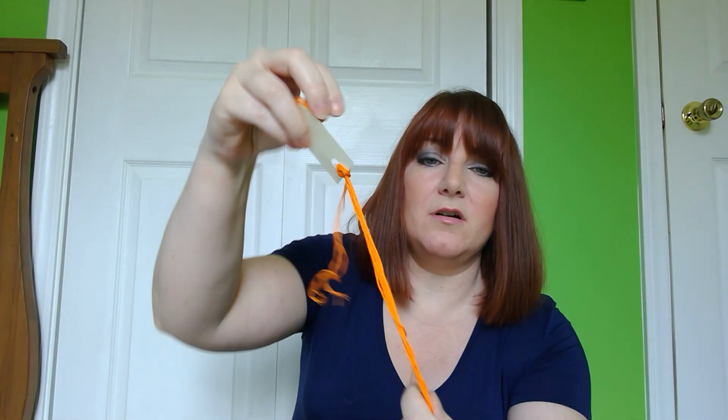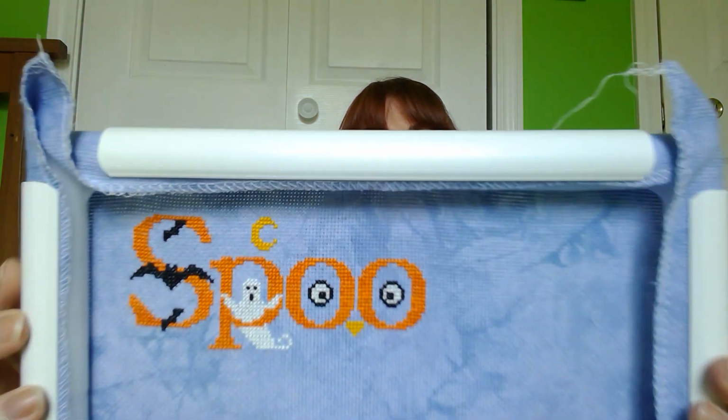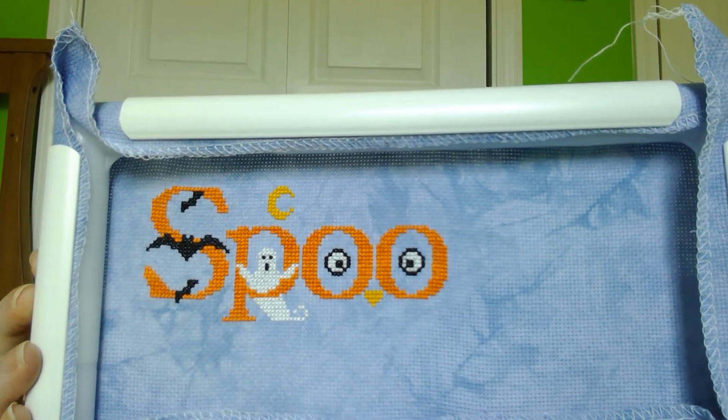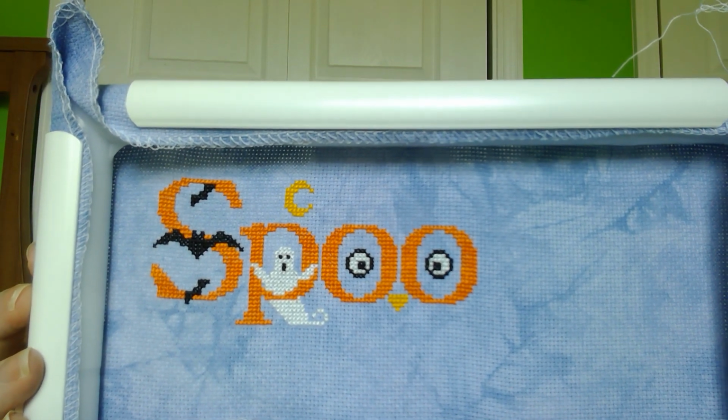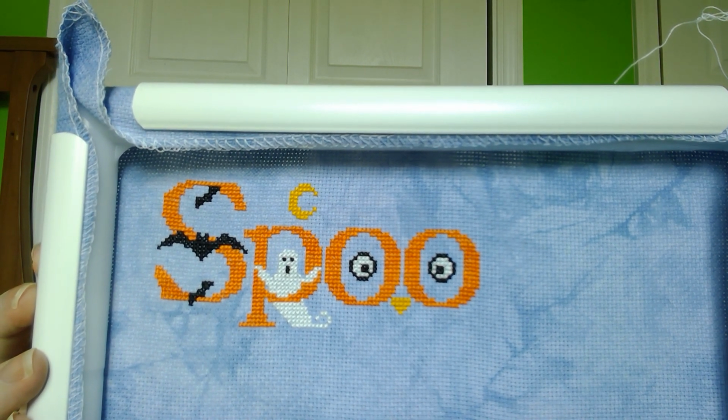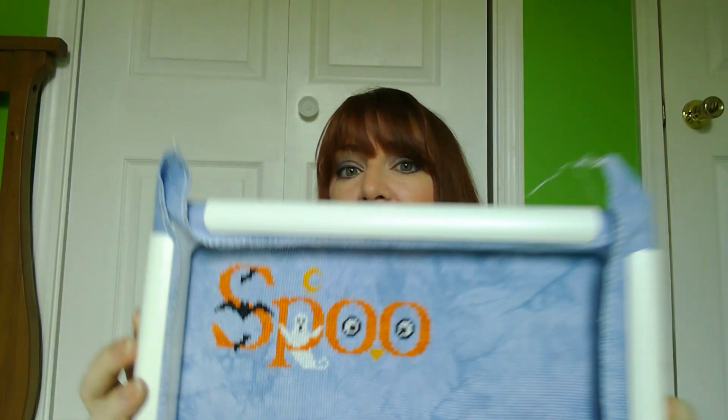And this is on 16 count Jobelan, and I believe it's Picture This Plus. So here's the Ember. It's a fantastic orange. And there's where I got to. Hopefully that looks alright. I mean, it's a little washed out, but I got a lot done on this one. And I love it. This will definitely be done for this Halloween. And I just made my own size Q-snap for it. This fabric is so soft.